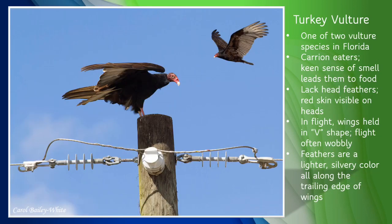Turkey vultures are one of the 2 vulture species that we have in Florida. They're carrion eaters and use their keen sense of smell to find roadkill or other dead animals to eat. They have been known to smell carrion from over a mile away. Their immune systems are quite robust, and they rarely catch diseases from rotting meat, which to me makes them nature's janitors. I have a great appreciation for the natural services they provide.